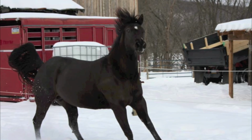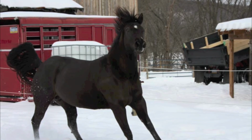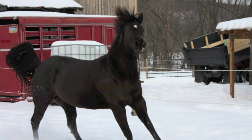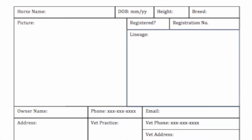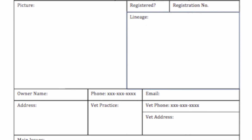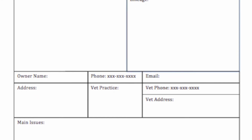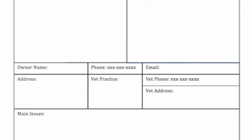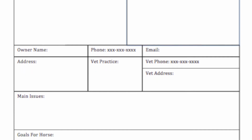I also open a file for the horse. Every horse I work with has their own file to ensure that I have all of their information within easy reach should I need it. The file starts with their bio page. This page is an at-a-glance version of everything I will need to know about the horse. It includes a photo, their biographical information, their owner's contact information, and a brief description of training goals, as well as some miscellaneous notes such as blind in the left eye or past injury in the hind right.